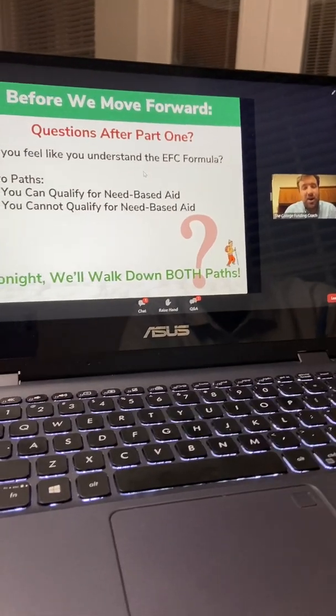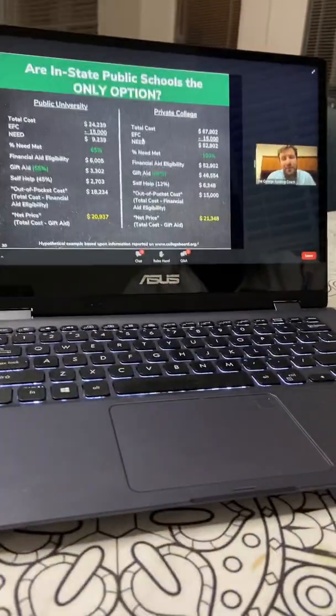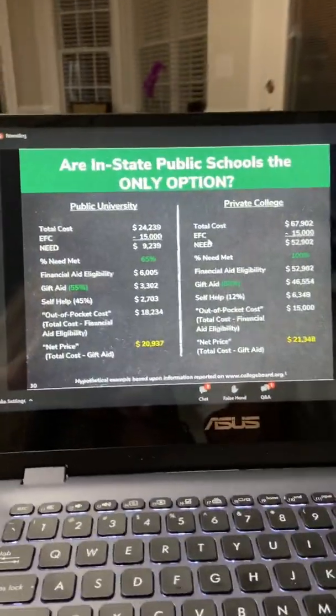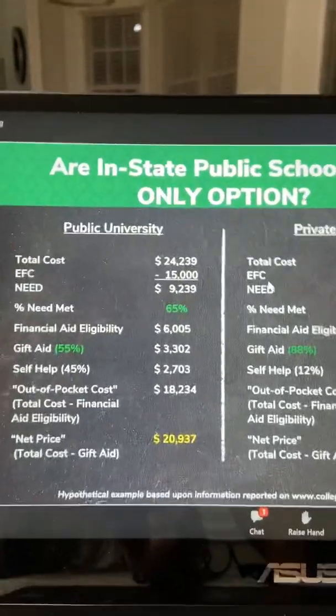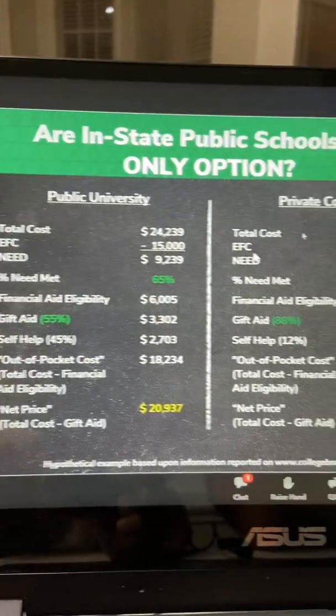Here's a question we get all the time. Are in-state schools truly the only option? Do we have to cross out any private or cross out any out of state? And so what we want to give you this evening is an apples to oranges comparison between the public university and private university here that you see on the screen.